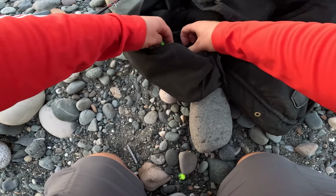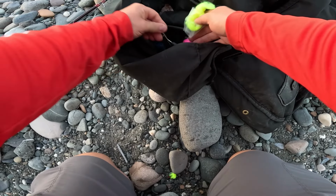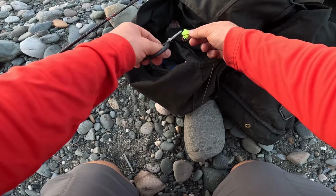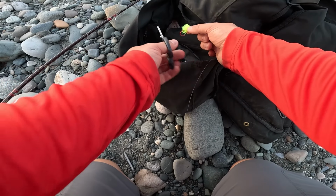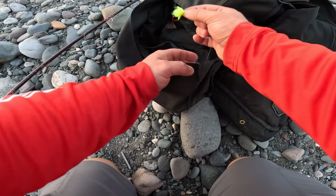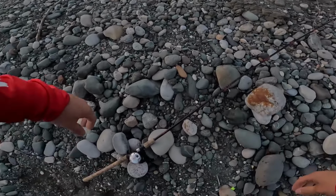Here's my other pocket. That's where I've got some yarn, I got some scissors, I got a knife. So if I have to, then I could just trim it up. When you put this yarn on, you need to get it wet first, and then a little tag end will form, then you can ball it up. Once this gets in the water, it's gonna look nice again. A little bit of a walk and wade now.